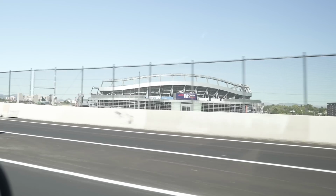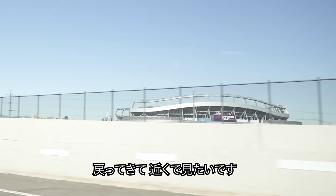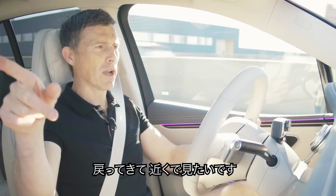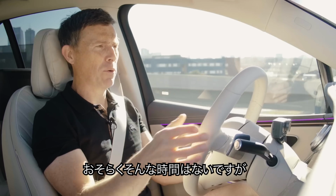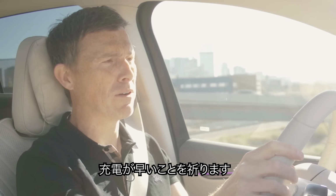Look, Mile High Stadium. As part of this trip that I'm doing, I'm wanting to come back and actually have a look at the stadium up close. Don't know if I'm going to have time to do that. Don't know if I'm going to have charge to do that. Hopefully I will, or it could all go horribly wrong.